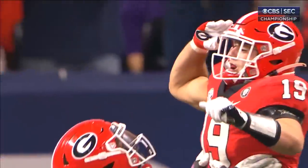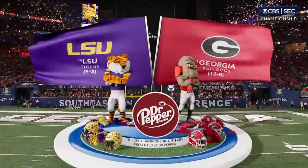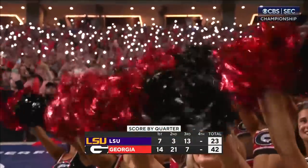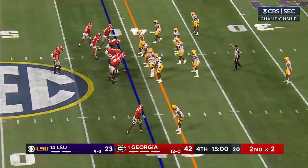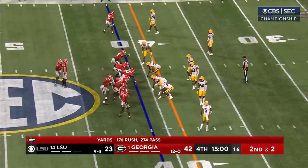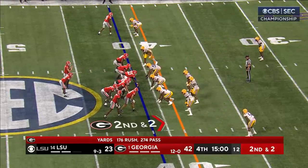They're 15 minutes away right now. The 42-23 lead, trying to remain perfect to go to 13-0 and head to the playoff. LSU trying to pull off some sort of upset in this next 15-minute stanza. And Georgia's got a second down and two at the LSU 41 to open the quarter.